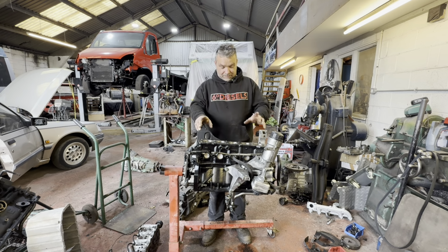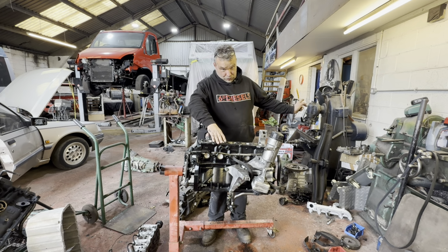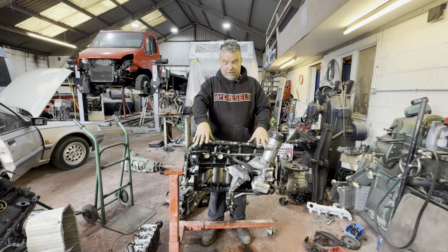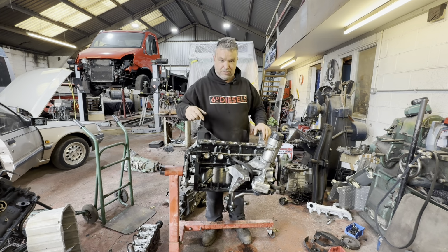Now what I've done, I had a full set of pistons and con rods out of another nice no mileage engine stored, because we put stuff away. So these are five equal weighted, good little end pistons. I've chucked a set of rings on them, I've honed the bores, and I've slotted them back in. So they're all bolted in the bottom.